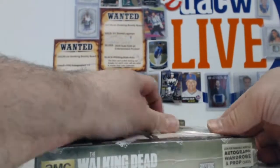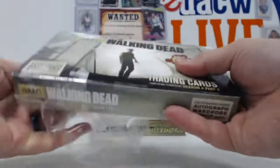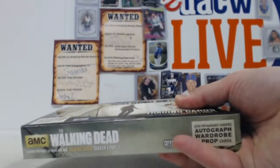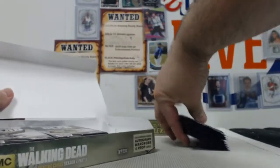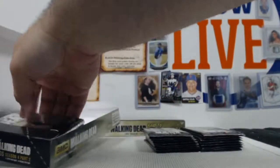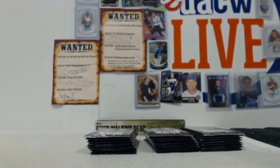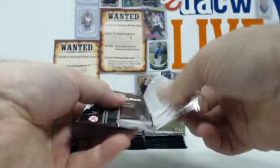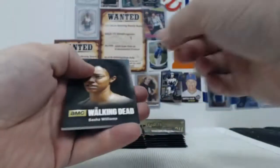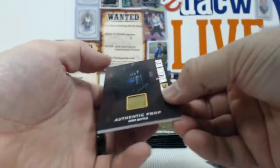And really, as it stands right now, the Cryptozoic Walking Dead is the only spot you can get your Andrew Lincoln autos. He's yet to sign with Topps. Well, there are a lot of people that signed with Topps that didn't with Cryptozoic, just because of the nature of the new actors and the seasons and whatnot. But, well, this is cool.